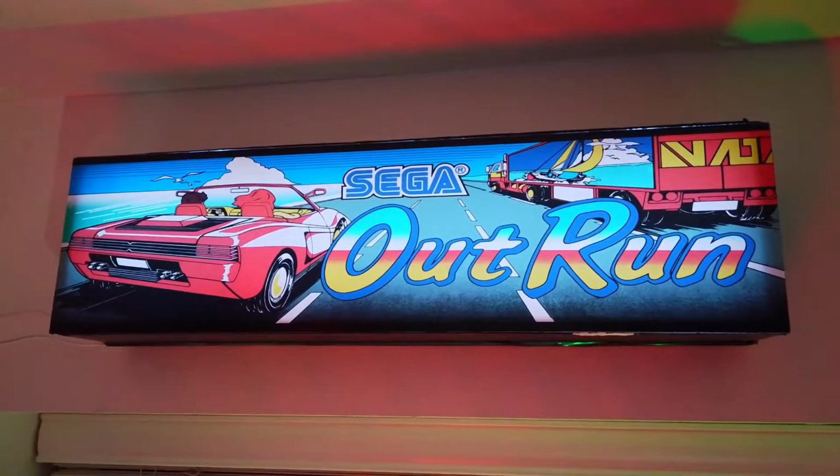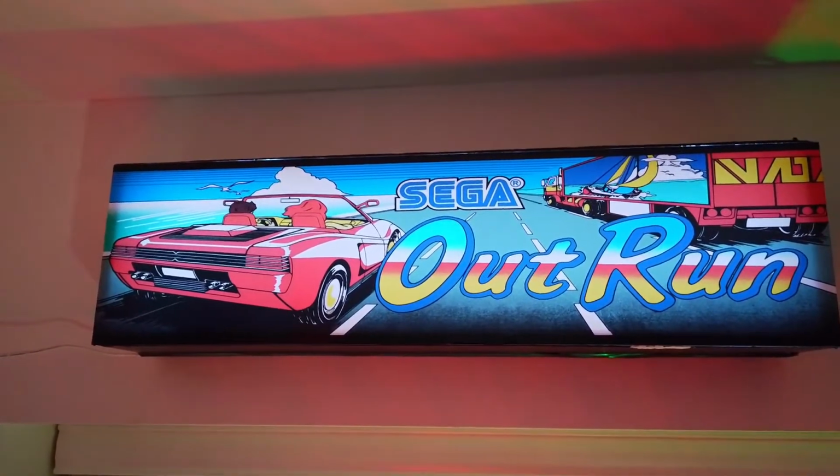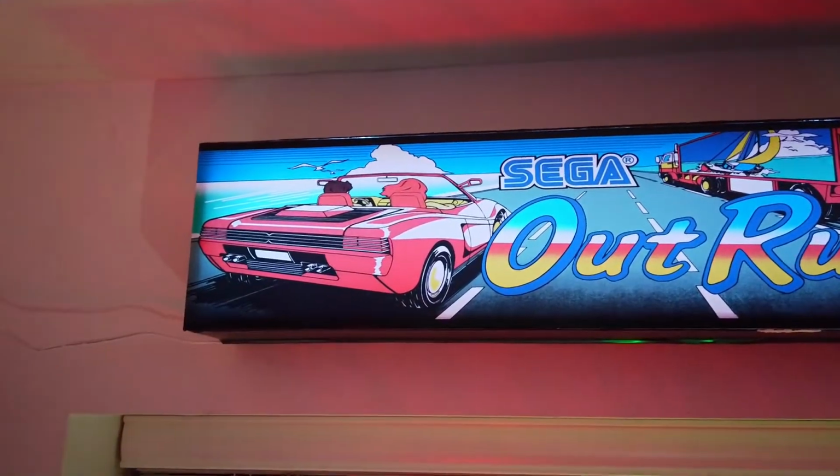Yeah, it doesn't really look that good in the day, but when all the lights are on overnight, it does look bloody amazing.